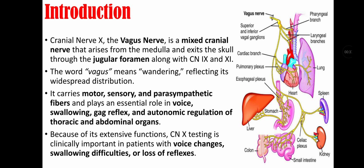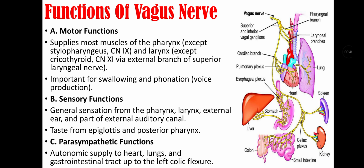Because of extensive function, vagus nerve testing is clinically important in patients with voice changes, swallowing difficulties, or loss of reflexes. Functions of vagus nerve: it has motor functions, sensory function, and parasympathetic functions. Motor functions of vagus nerve: it supplies most muscles of pharynx except for stylopharyngeal muscle that is supplied by ninth cranial nerve, that is glossopharyngeal nerve, and it also supplies muscles of larynx except for cricothyroid muscle that is supplied by accessory nerve through external branch of superior laryngeal nerve, and it is also important for swallowing and phonation for voice production.